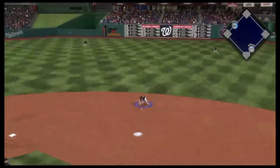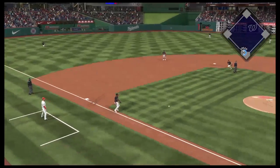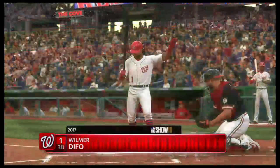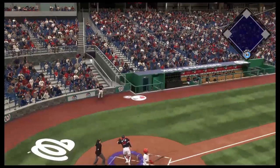Swinging a soft liner on to first, and Wieters is set down now, 2 away. And not in time as the run scores. Digging in, the switch hitter, Wilmer Difo. He'll try and start things over now with the bases empty and 2 away following the RBI ground ball.